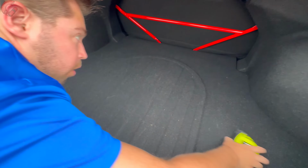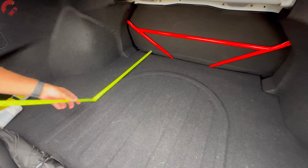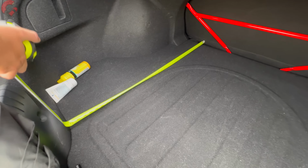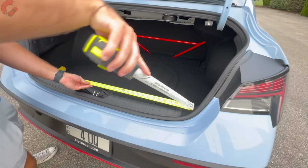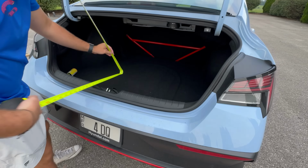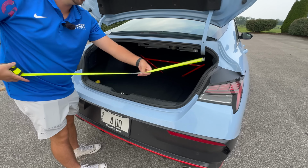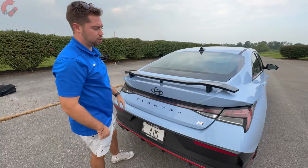As far as our cargo measurements, I will just go ahead and get the quick length figure because this is a Car Confections review after all, and we are sitting at about 40 inches of overall cargo length. As far as the opening, that is going to be about 37 inches wide, and height comes in at 21 inches tall. So decent practicality, that is for sure with this Elantra N.